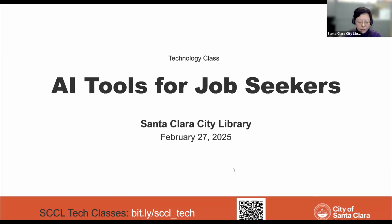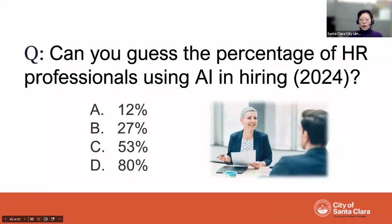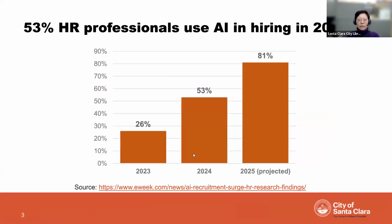Okay, now let's get started. Let's start with our warm-up question. You don't have to Google it, just guess. Can you guess the percentage of HR professionals using AI in hiring in 2024? According to eWeek, about 53% of HR professionals used AI in hiring last year, and this number will go up to 81% in 2025. So, where do they use the AI, and why does it matter to us, job applicants?